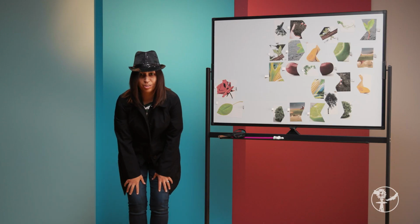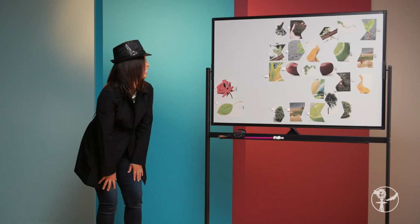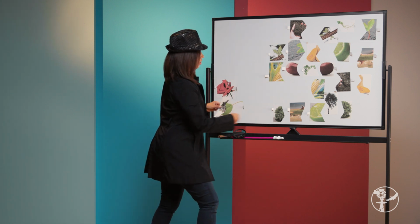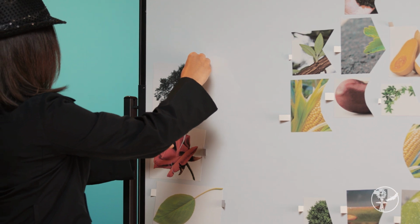Rose. Rose. Ooh, I love roses. They smell so good. Do you like roses, Zaina? All right, let's keep blending. What about tree?